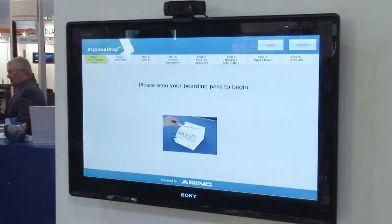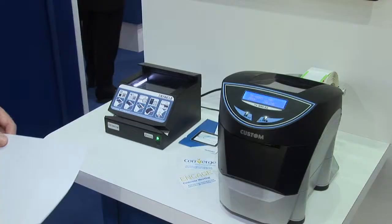One of the things ARINC is displaying here at the Passenger Terminal Expo is the Express Drop. Explain how this works and why it's important. This is a self-service, passenger-facing Express Drop. It's the same screen, same application that supports any airline DCS in the background, and it allows the passenger to tag their own bags, weigh their bags, and put the tags on them for any DCS.